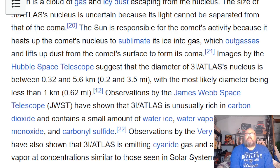Let's see. Images from the Hubble Space Telescope suggest it is between 0.32 and 5.6 kilometers, or 0.2 and 0.35 miles. That's the diameter of the nucleus. So going one end across to the other end. And the most likely diameter being less than 1 kilometer, or 0.62 miles. So it's not a big object.